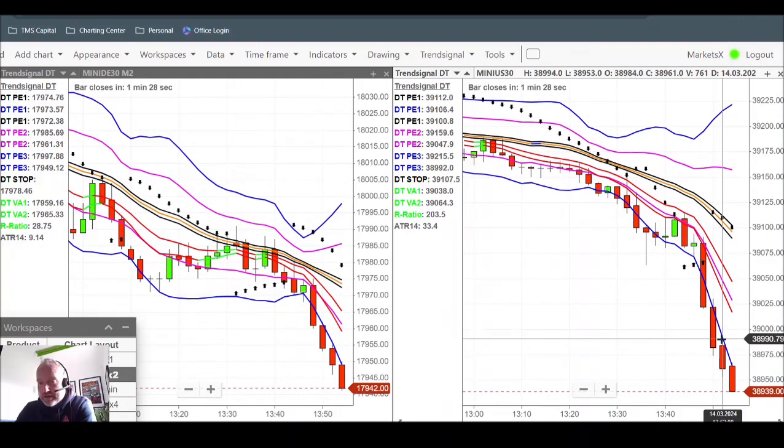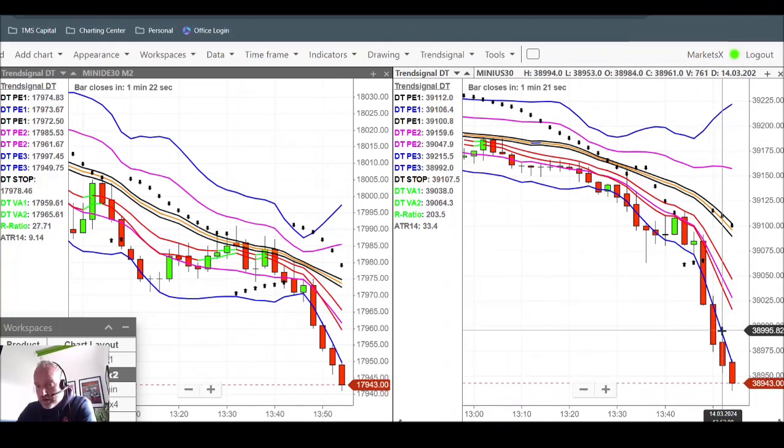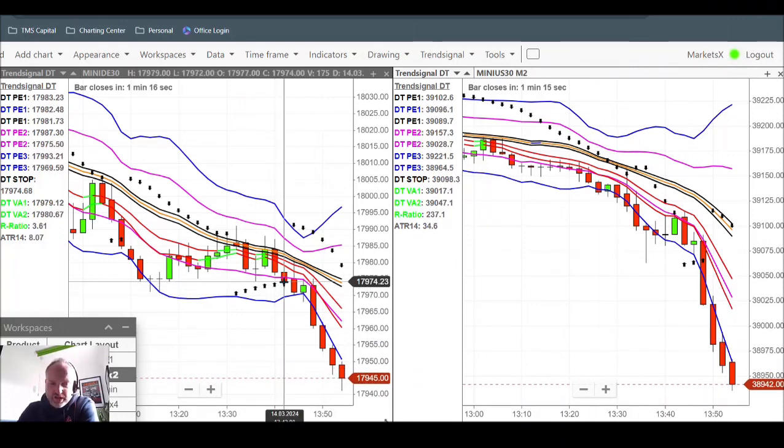Okay, so taking that trade here, I'm going to put my stop in here now. So we had our short trade there at 39.024. I'm going to put my stop in there at 95 now and tighten it up, and we'll manage it on that basis. Okay. Similarly, don't really do two trades at the same time, but if it was, the entry point would be there at 17975.